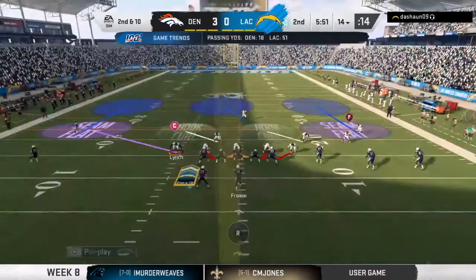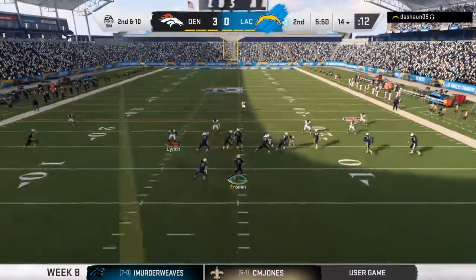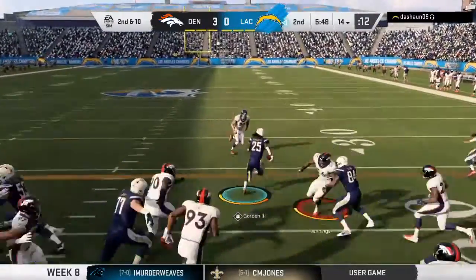You go tight. You got tight. Pilot, 64, weak. Check 15. Check 15.